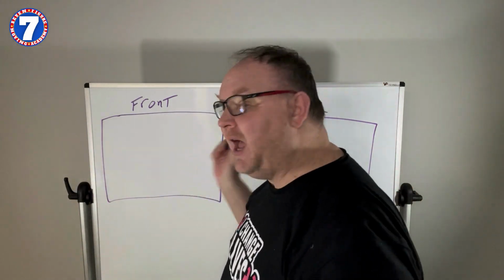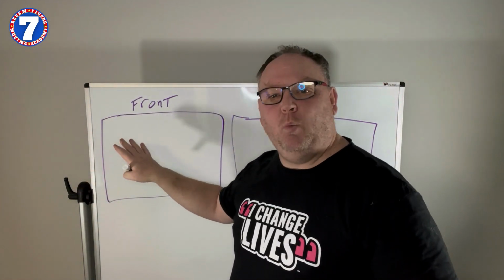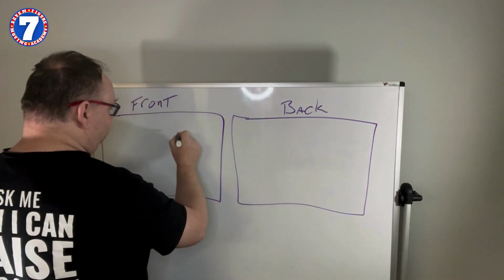So we've got our front side and our back side. I know it's crudely drawn. You're going to have to forgive me. So let's go on. On the front side, what we want is a good background photo of a happy family.